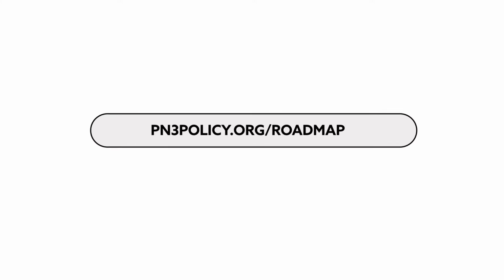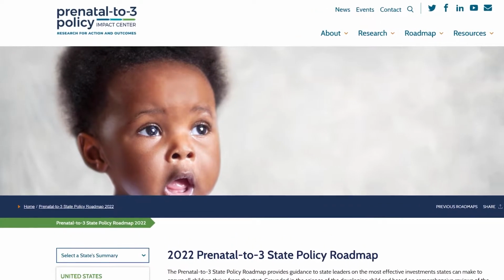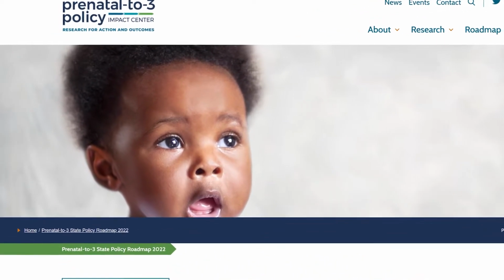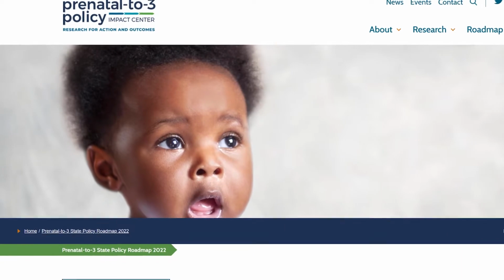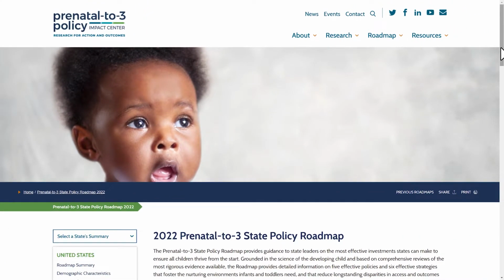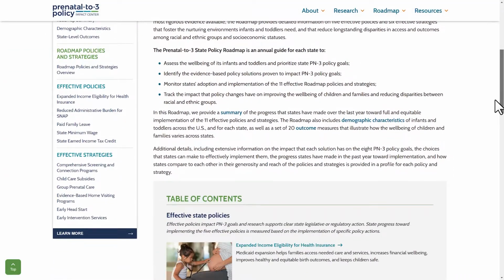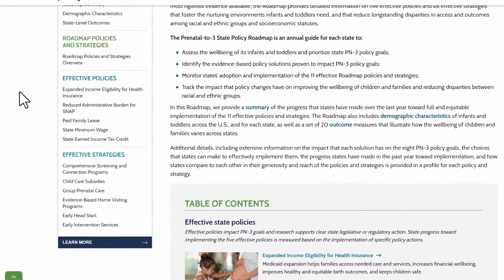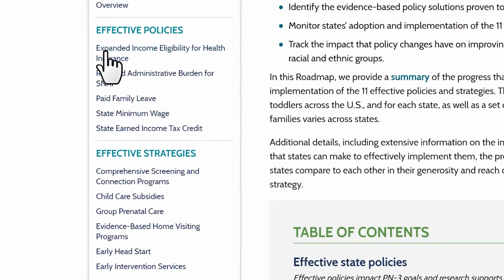The Prenatal-to-3 State Policy Roadmap is a guide for state leaders to help them develop and implement the most effective policies and strategies that create a stronger and more equitable system of support for infants and toddlers and their parents. Based on comprehensive reviews of the most rigorous evidence available, the State Policy Roadmap identifies 5 effective policies and 6 effective strategies that help to create the conditions in which children thrive.